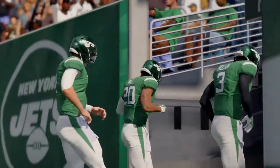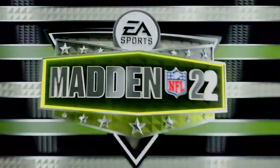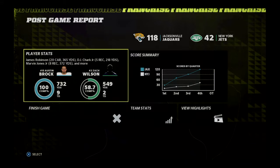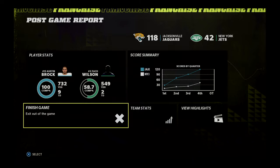And they'll get another road test next week as they head to New England to take on the Patriots. Meanwhile, for the Jets, they hit double digits in losses as they fall to 5 and 10. And they'll look to get back on the beam next week as they host the Tampa Bay Buccaneers.